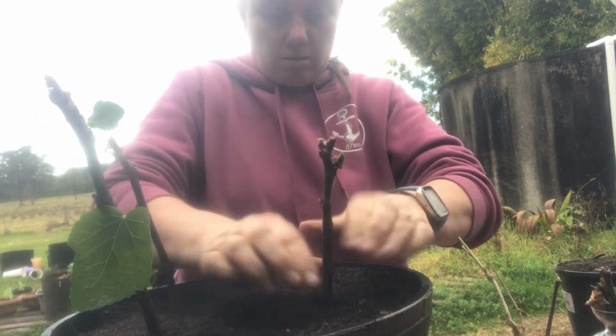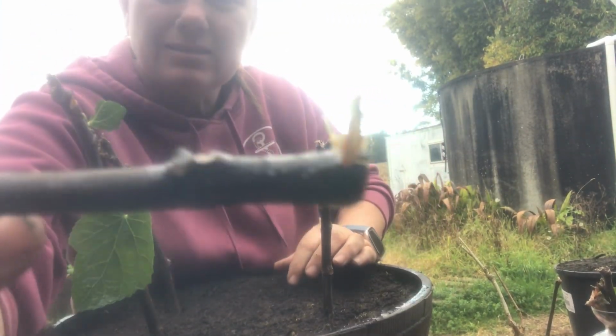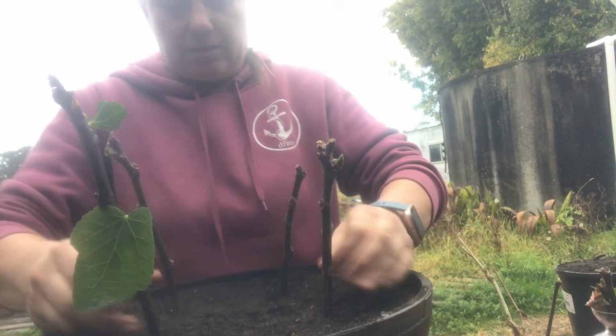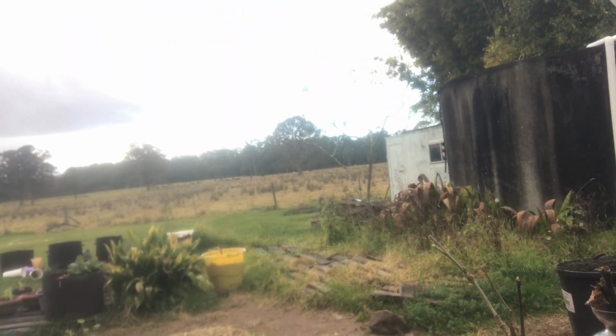Alright, so I'm going to get these all planted in. See, look, some roots there. There we go. Alright, starting to sprinkle again, so I'll get this done as quick as possible. Hopefully this rain really holds out for me.